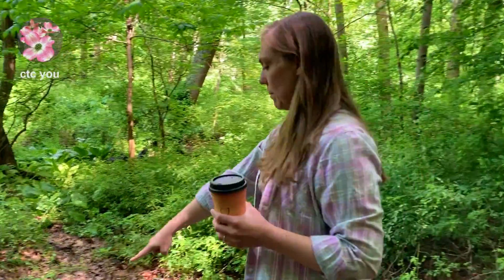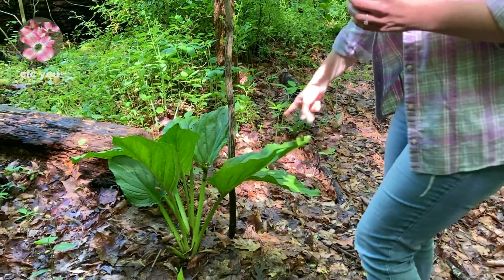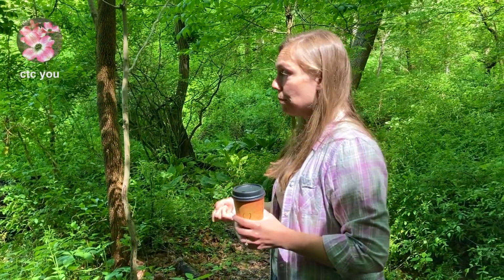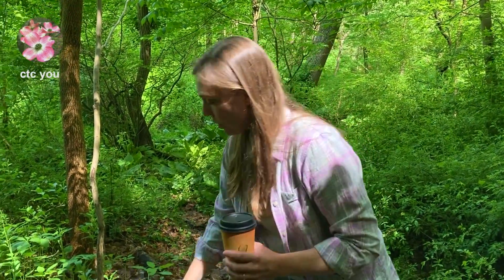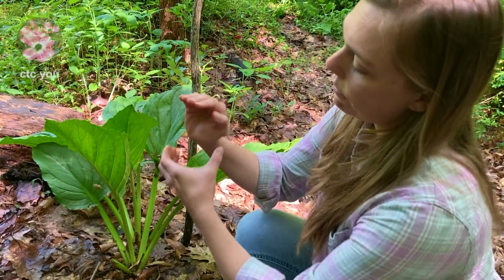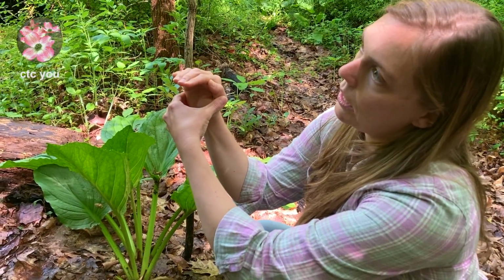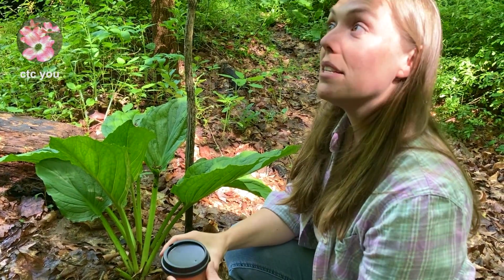This enormous leafed thing here, this is called skunk cabbage. And this is one of the very first, probably the first plant to bloom in the spring. That's very generous of me to say spring because usually it's February. Produces these small little flowers. They're close to the ground. They kind of look like this. They're kind of like a cup with a little lid on top. They are maroon and they stink.